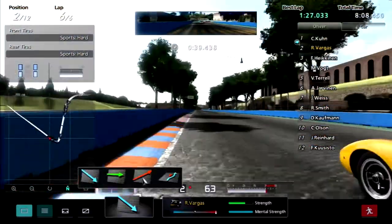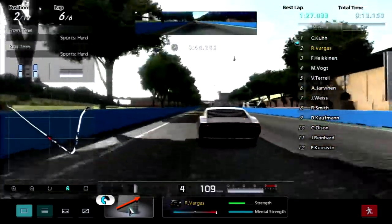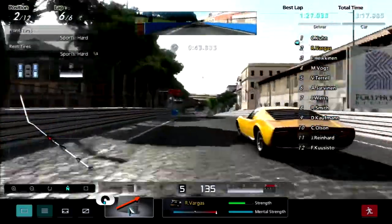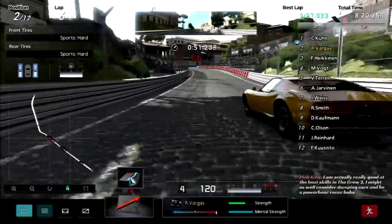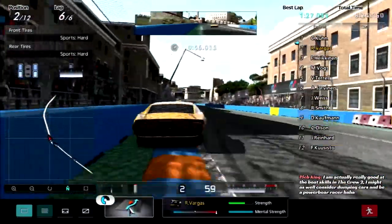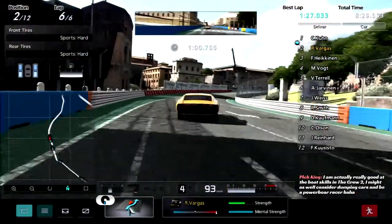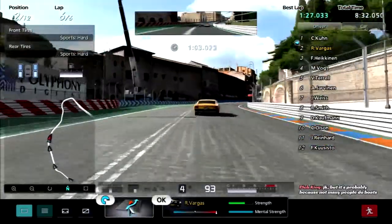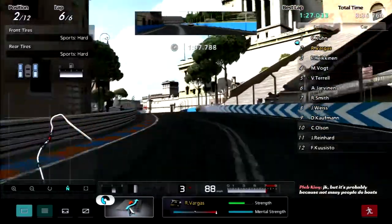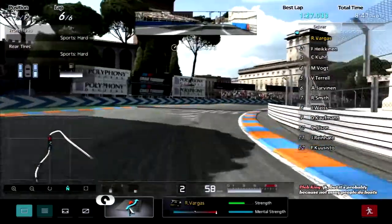Oh no, bump and run for us? Come on. Draft him. Oh my god, why? Okay, we're both in the wall. I'm just gonna smash the overtake button. Oh my god, dude, don't. Whoa! Oh my god, crashed in the wall. Into the wall! Okay, never mind.